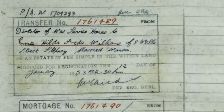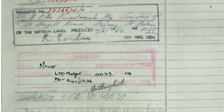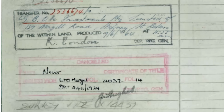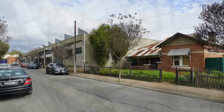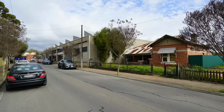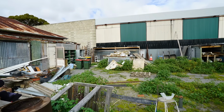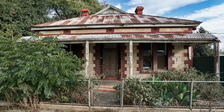In 1953, the home was transferred to Emma Hilda Frader Williams. Then 11 years later in 1964, the home was purchased by the Otto Timber Company. And also, by this stage, the other 2 homes at 6 and 4 Wells Street were also now part of the Otto site. Number 8 would not be lost under the warehouse section of the timber mill and would continue to be rented out to various occupants, at least up until the 1980s to my knowledge, where it became used for storage purposes, much like the old home I have already shown on Ann Street, seen here.